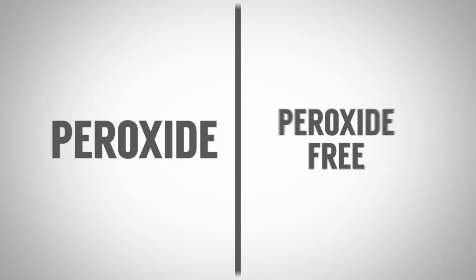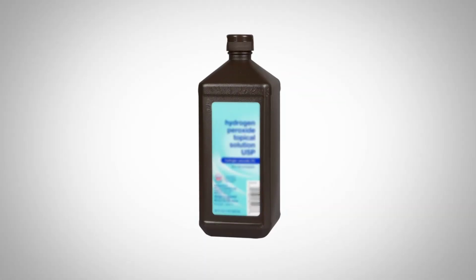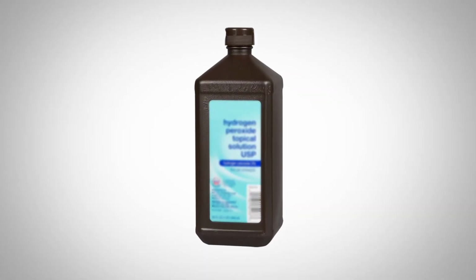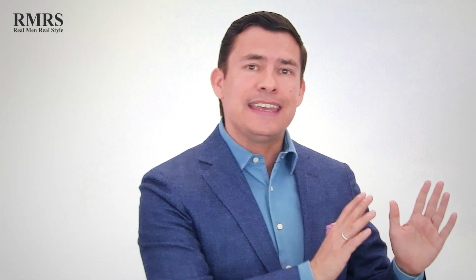You can try various types out there, but in general, you're going to find 2 camps. We've got the peroxides. We've got the peroxide free. Now, peroxide's been around for a long time. Many people swear by it. It is very effective, and it gets the job done. It's also going to be oftentimes very inexpensive. The issue with peroxides is that they are strong, and for some people, they're very sensitive to it. It can cause pain, me included.